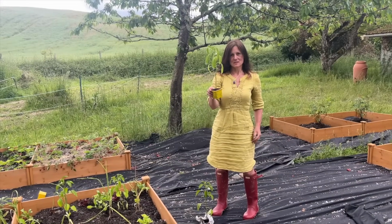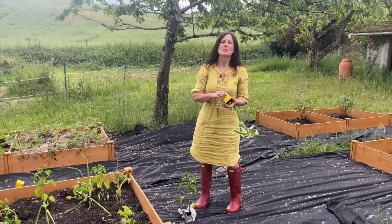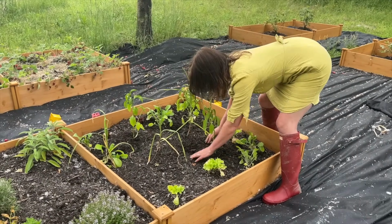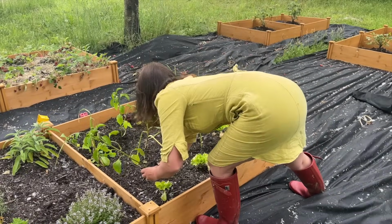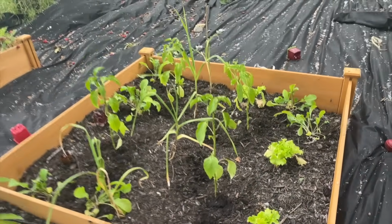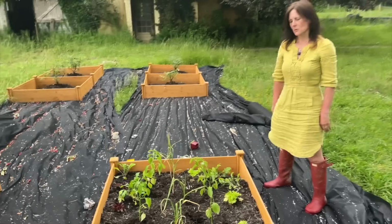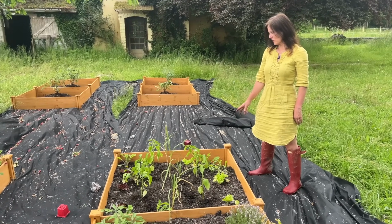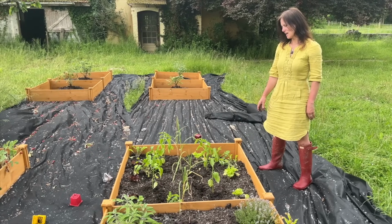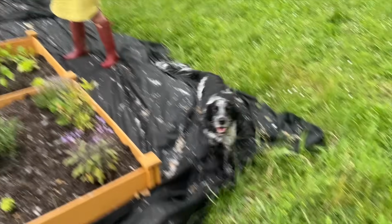Pepper plants with pepper babies. Are they sweet pepper? Bell peppers? Yeah, they'll be bell peppers. That's not too bad. So what's in there now? So we've got a little bit of garlic, we've got some rocket, we've got some slightly sorry looking lettuces and some perky pepper plants. And trouble.